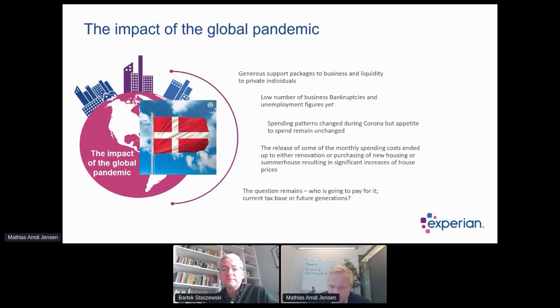What we've seen is that spending patterns changed quite significantly during Corona, but people still wanted to spend the money they had. So they changed the way they spent the money. And we saw that people were suddenly interested in renovating the house or buying a bigger house or a summer house, which has meant a significant increase in house prices across Denmark, where the prices were already at a very high level. And last week, the National Bank gave a warning to the government that they should take some considerations in terms of controlling the development of the housing market.